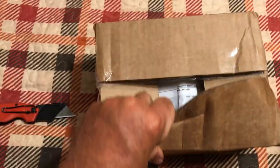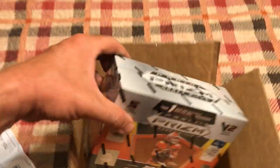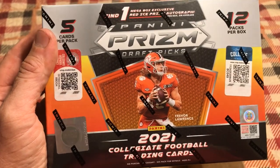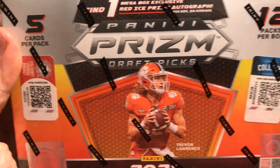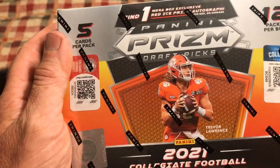Got something sweet here. Here it is right here. We got a mega box of Prism Draft Picks. I'm super stoked about getting this. I've ripped a blaster, now we're going to rip a mega, baby. We'll rip this coming up. It's got one autograph in it, one mega box exclusive Red Prism Ice, and it also has a bunch of red ices in here. So I'm super stoked. How many red ices does it have in here? Two silver prisms, 22 mega box exclusive red ice prisms. Maybe we'll find this guy right here.